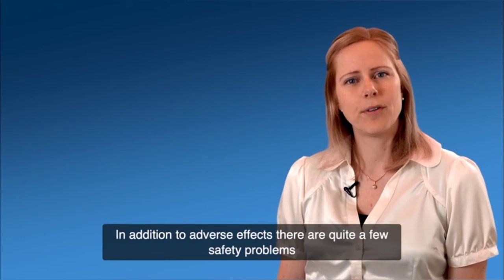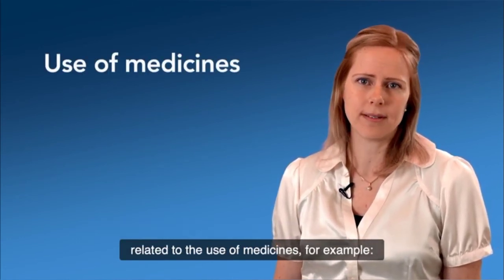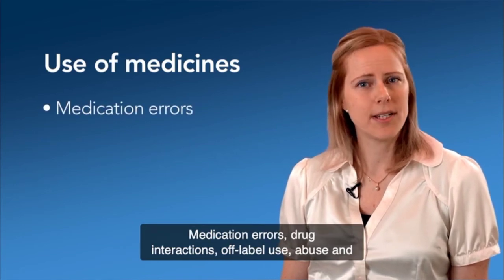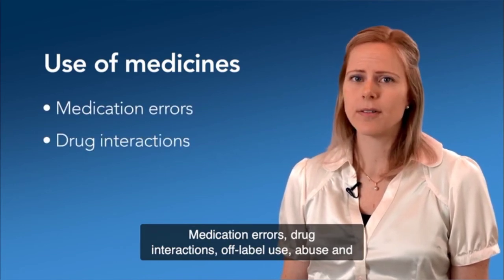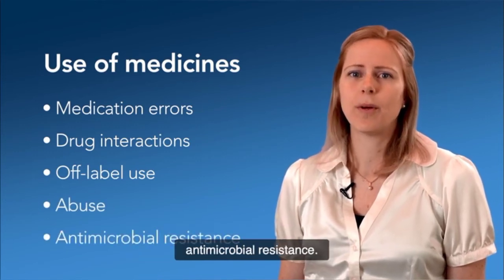In addition to adverse effects, there are quite a few safety problems related to the use of medicines. For example, medication errors, drug interactions, off-label use, abuse, and antimicrobial resistance.